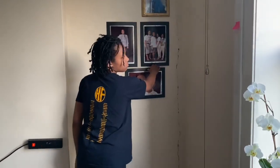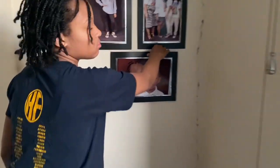Take down the photos. No, be careful. Did it just come off? Oh no! So I'm a bit annoyed that we've done this to the ceiling, but you know what? We move.